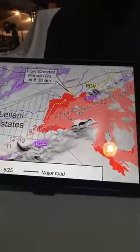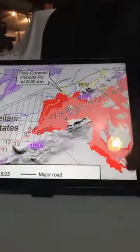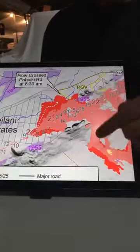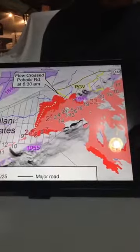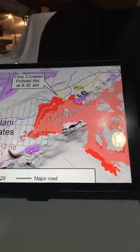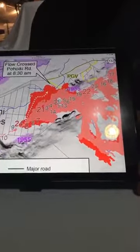The fountain over here from 22 had died off for a little while and drained the lava tube to the ocean, so the ocean entries have stopped or been really dying off in the last couple of days. But there's more lava coming in through it now. It probably won't get there until sometime tomorrow or late tomorrow, depending how fast it's going through. So 22, to my knowledge, is starting to pick up again this evening, and the ocean entry.